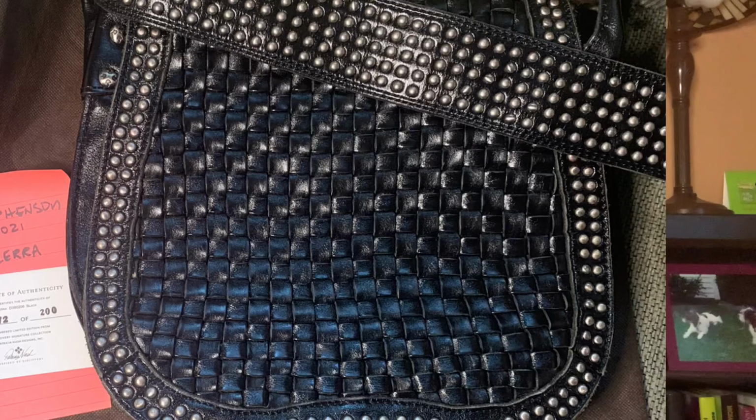Then the next bag I bought, I don't have with me. I actually sold it, but it is this Patricia Nash Acera saddle bag in black and silver. Here are some pictures. I ended up selling the Patricia Nash bag. I actually made some money on that.